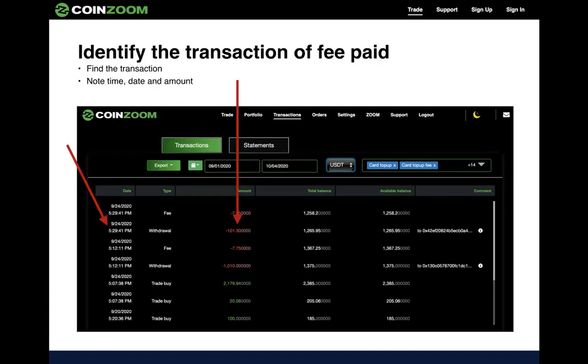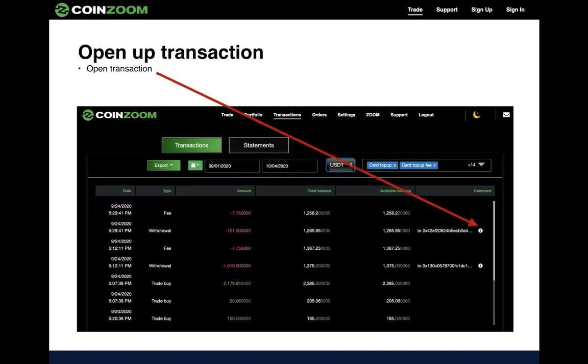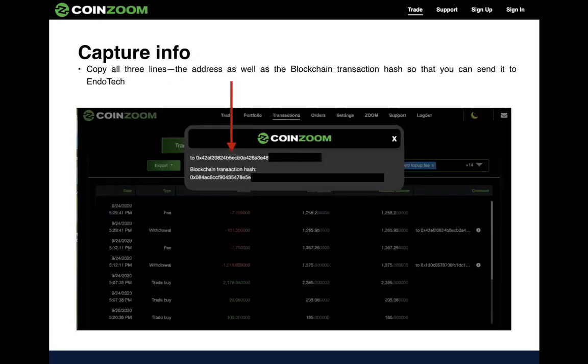So as soon as you click that, the transaction comes up. So you can see, you find it, you note the time, the date, and the amount. So 9/24 and so forth. And you're going to need to grab that information. And then over here on the right-hand side, you're going to open up the transaction. See that? That little I means information. And it opens up to this once you click it. So you're going to copy all 3 lines, the address as well as the blockchain transaction hash, so that you can send that to EndoTech.